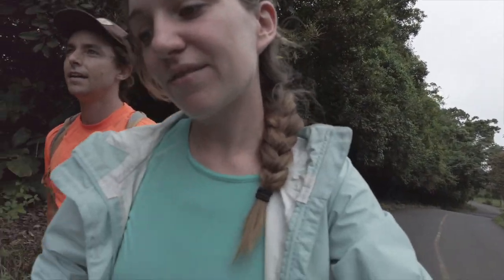Morning! We're walking over to National Monument Guayabo. We have a little campsite down the road at a hotel, so we're just walking a kilometer up. It should be some ruins up here.